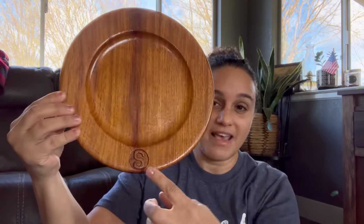And it has an S on them. Probably not to eat off of, but cute for decoration. Set of four, and they all have that on them. It says the Farmer's Store Furniture Novelties.